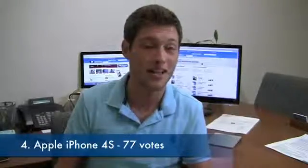In 4th place in the People's Choice chart, the Apple iPhone 4S. It comes back onto the chart after a couple of weeks of being off of it with 77 votes, and it takes the 4th place spot. In 3rd place, the Samsung Galaxy Nexus Global version, or GSM version, comes in with 137 votes. Now, this thing may be a little bit behind in terms of technology versus the Galaxy S3 or the One X or the One S, but it's packing a 1.2 gigahertz dual-core TI OMAP processor, a 4.65-inch display, and then, of course, Android 4.1, also known as Jelly Bean.